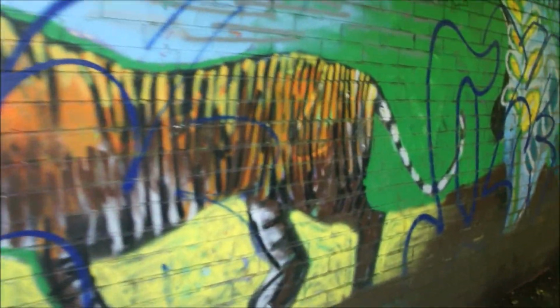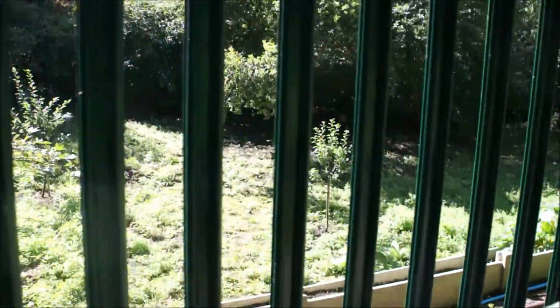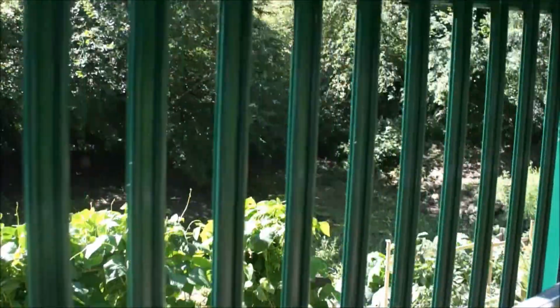Now I'm just taking you outside the park because I want to show you this little wildlife area. It's actually locked up for some bizarre reason. But the reason why it dips is because they quarried an awful lot of land around here for the railway. Quarried an awful lot of it.